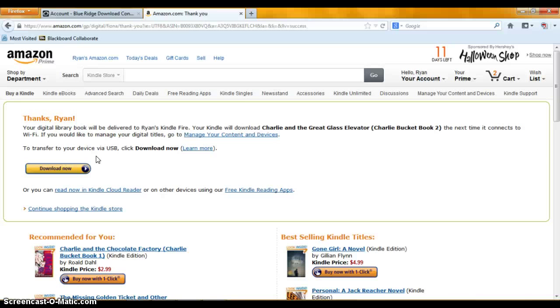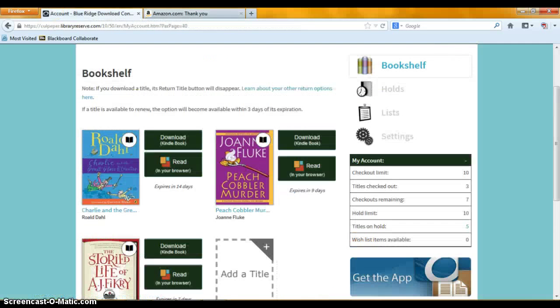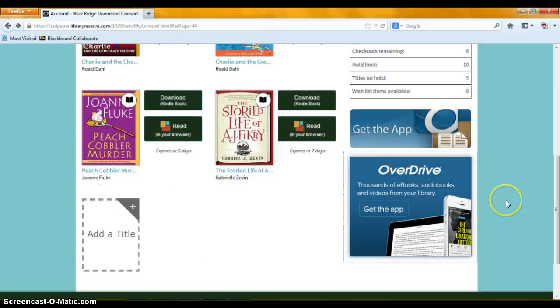And the beauty of the digital collection is that once the loan period has ended, so after 2 weeks, that title will automatically return itself to the collection, so I don't have to worry about late fees or fines or anything like that. Now, if you don't have a Kindle device or the Kindle free reading app, you can download the OverDrive Media Console app. It's simple to use and free to get.